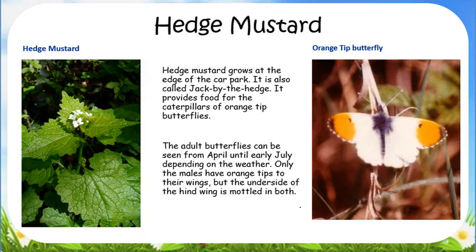Hedge mustard grows at the edge of the car park. It is also called Jack by the Hedge. It provides food for the caterpillars of orange-tip butterflies. The adults can be seen from April until early July, depending on the weather. Only the males have orange tips to their wings, but the underside of the hind wing is mottled in both male and female butterflies.